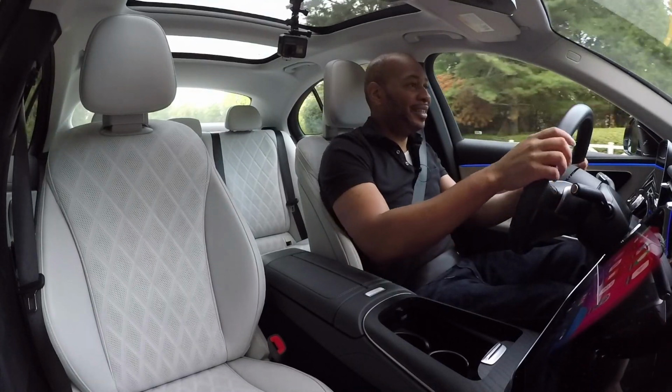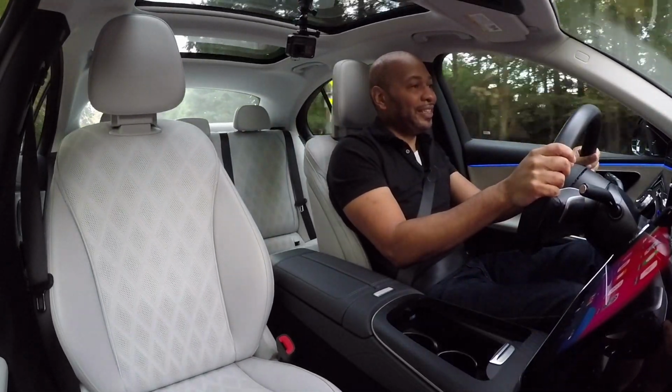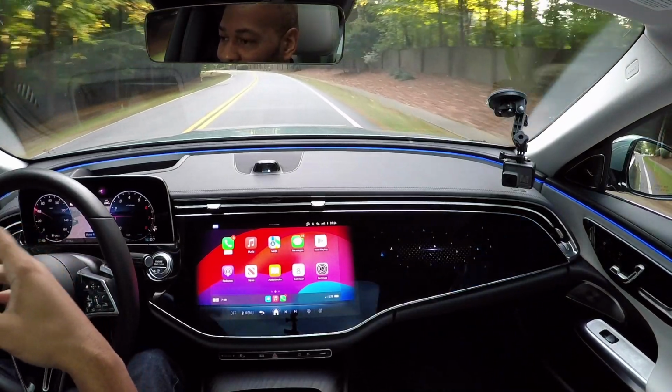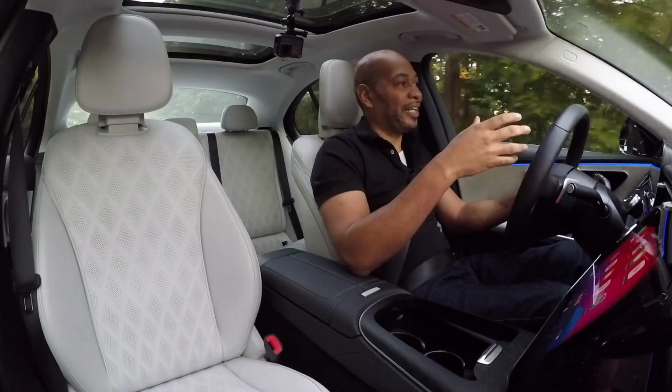So the E-Class, this 6th generation, is it instantly recognizable as an E-Class? To me, yes, with the proportions and some of the styling that we'll discuss up front. To me, it's instantly recognizable as a modern E-Class.